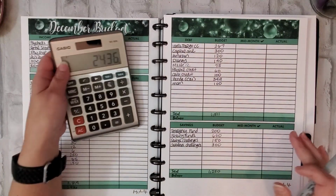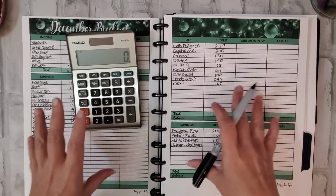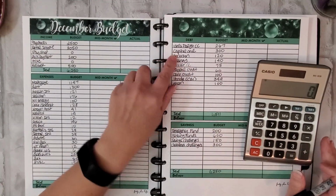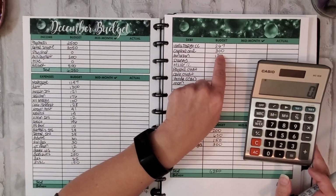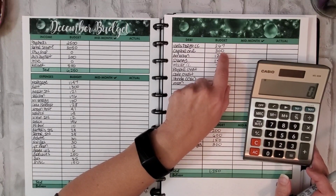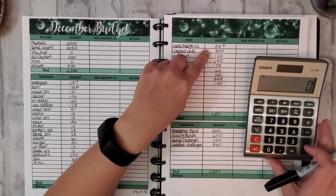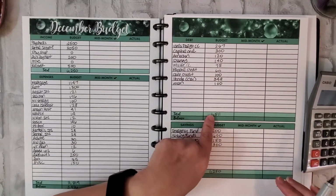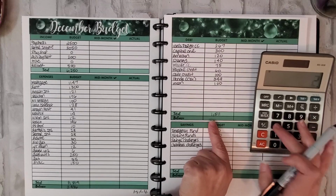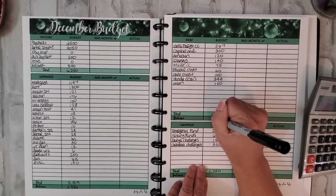All right. And then coming over here, these are all my debt payments. Chevron is no longer listed here, so I'm really stoked about that. So my next one that I'm going to be working on is Capital One, so that's why I put 300 here. I have 200 in my debt envelope right now. I'm hoping to build up more by the time I make this payment. So we'll see how that goes. And everything else is the same. So that came out to 1,511. So 2,436 minus 1,511 leaves me with 925.